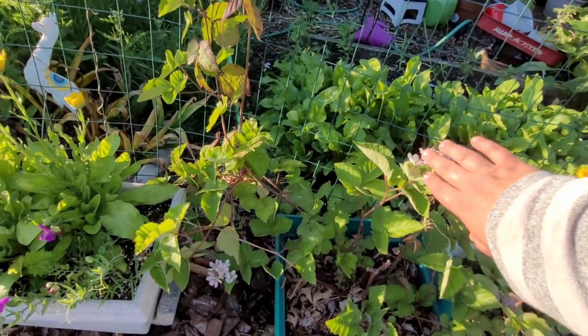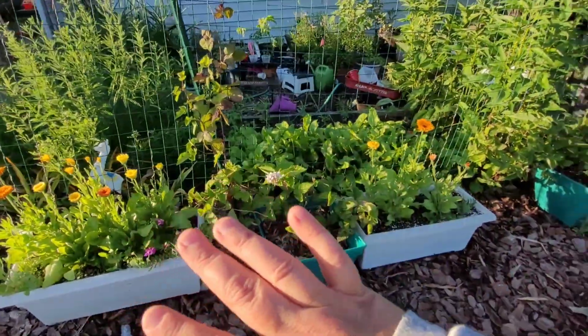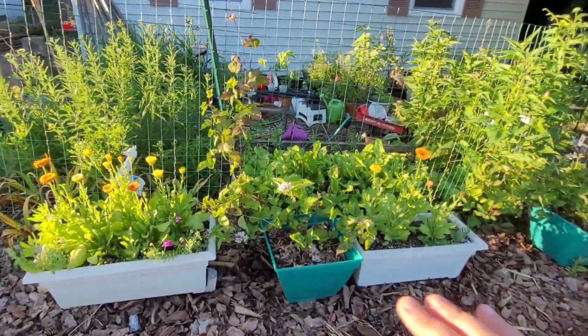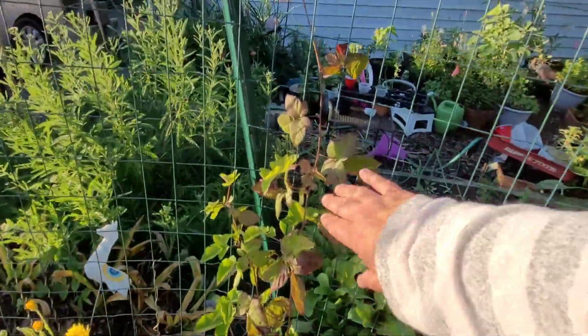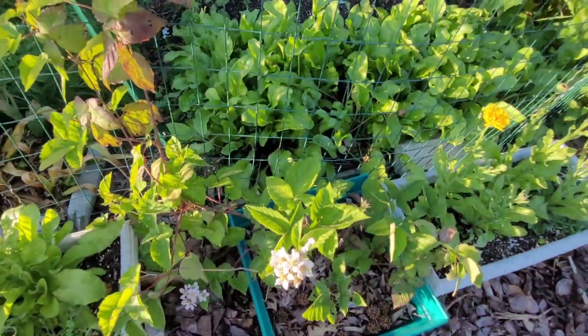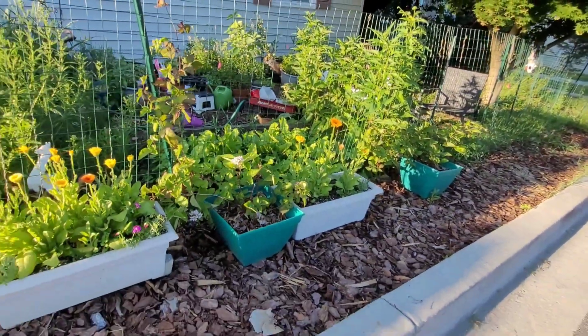Also, my thornless blackberries, I moved them to the front of my garden. I had them in the driveway before, and they just weren't getting enough sun. And out here, they're thriving. They were kind of wimpy, but now they're sort of vining up, and they've got flowers, and oh man, I'm looking forward to some blackberries soon.